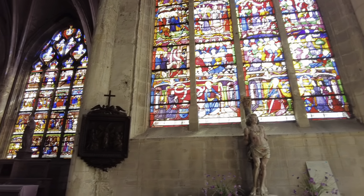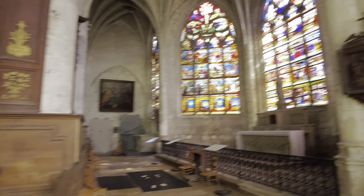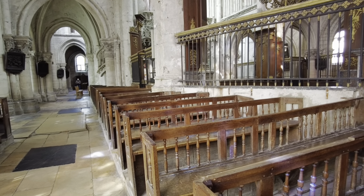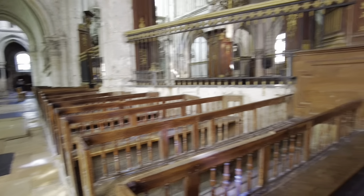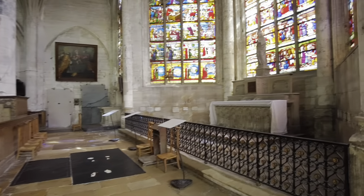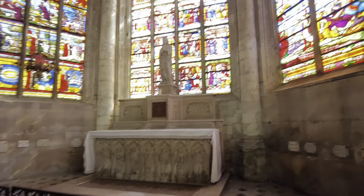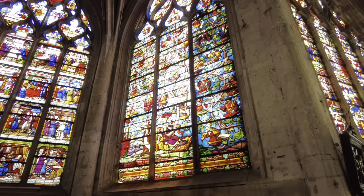Also in here are these benches, and these benches date back to the beginning of the 18th century. So look at these. Just think of the people that sat in these benches since the 18th century. So like the 1700s. So these are before the Revolution. Just amazing. I'm completely dying in this place. So this one right here, this one is outstanding.